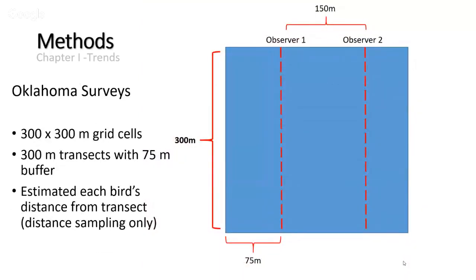Now, to do a survey at Salt Plains, whether it's distance sampling or regular population estimates, 2 observers stand on the north side of these grid cells, 150 meters apart, and walk due south at approximately the same time, and count all the snowy plovers within 75 meters of either side of them. Taking care not to count the same plovers, which takes coordination before, during, and after the survey. And when distance sampling, we also estimated the bird's distance from the transect. So the distance sampling wasn't done during the annual population surveys, just for the distance sampling surveys.